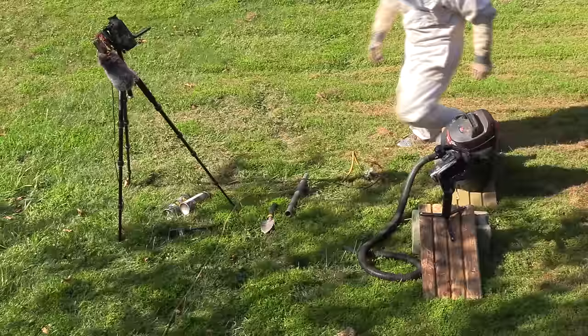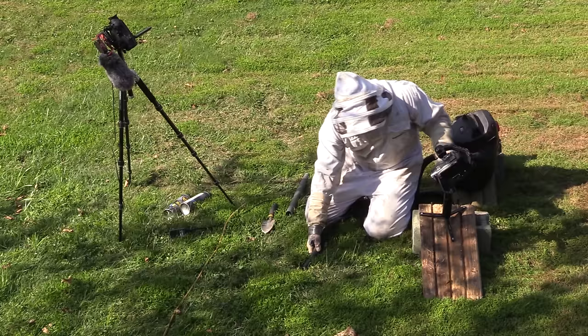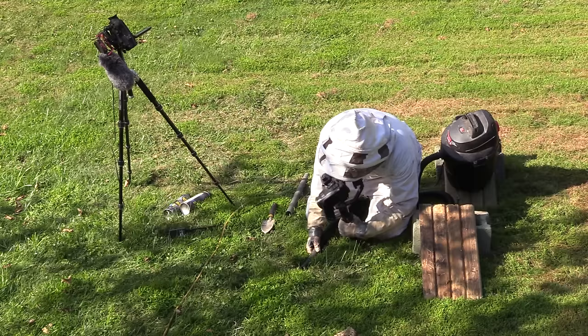Hey everybody, thanks so much for checking out this video. This is a removal of a ground nest. This is an eastern yellow jacket nest. This was a nest at my parents' house. They were blessed to have two different yellow jackets nests on their property this summer.